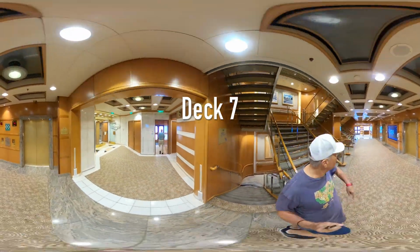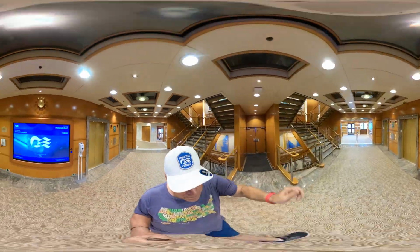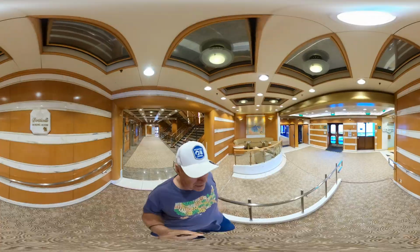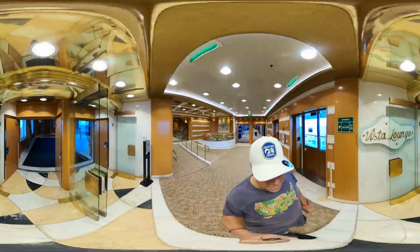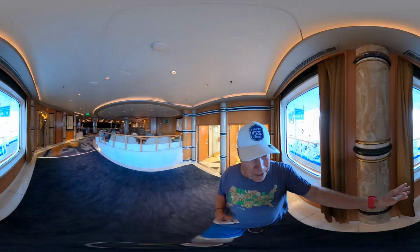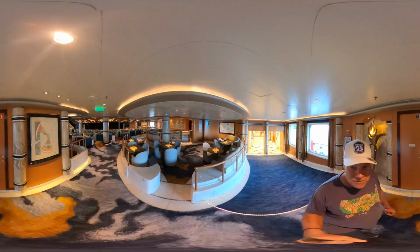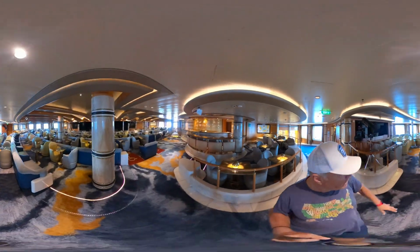So more old doors outside, an old door and a new door. Old door swinging, new door sliding. Right outside and to the left is a smoking area. This is the Vista Lounge. So right in that area is a smoking area, and there's an ashtray out there and stuff. The Vista Lounge is huge. It's got a bar. Goes all the way to the back of the ship there.